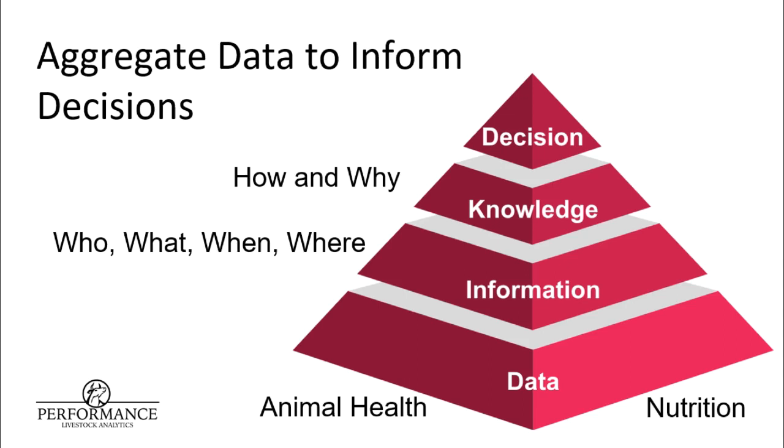And so the story I like to tell is my dad has 25 years of those red books, Dave, where he has kept cow information. Not a decision has been made out of that, but we've got all 25 years worth of information. And so the real barrier to precision livestock management is moving above the bottom.